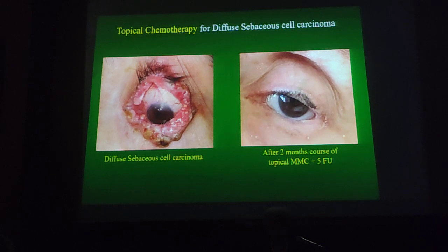For the diffuse sebaceous cell carcinoma, the blepharitis-like type, which comes with eyelid and conjunctival involvement, using a combination topical chemotherapy might be more effective than a single treatment because you hit the cell cycle in 2 locations. So in that case, we used topical mitomycin C and 5-FU alternatingly, continuously, and both of them at 50% of their original dose. So that reduces the toxicity of both drugs, but gives synergism to control the disease over an extended period of time.